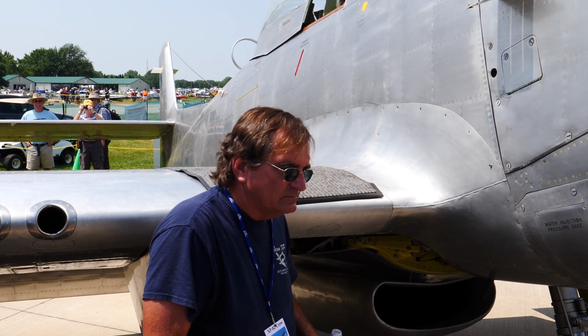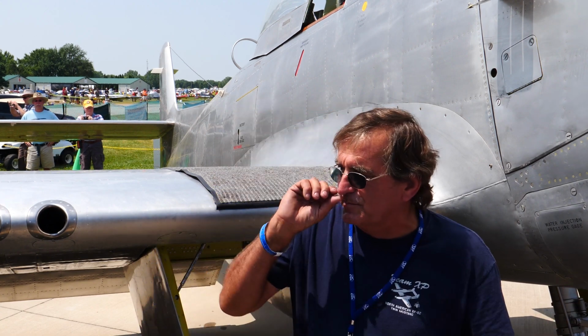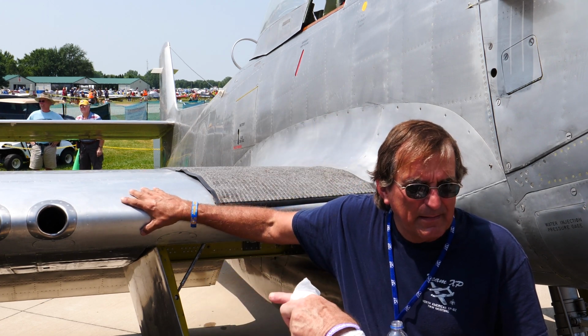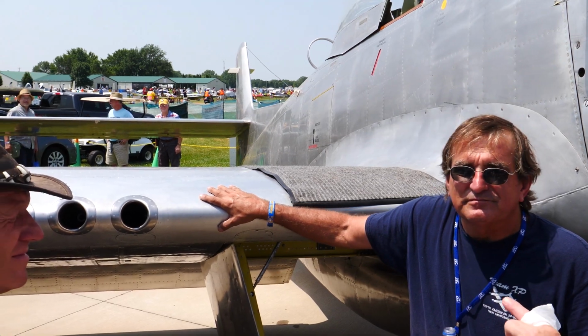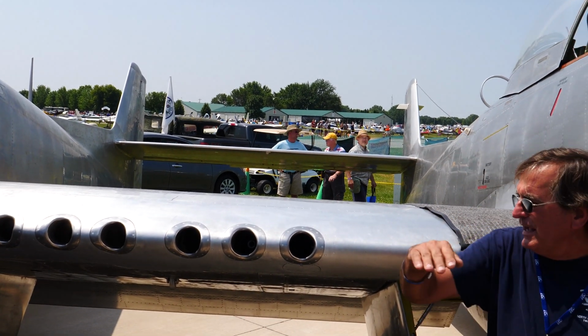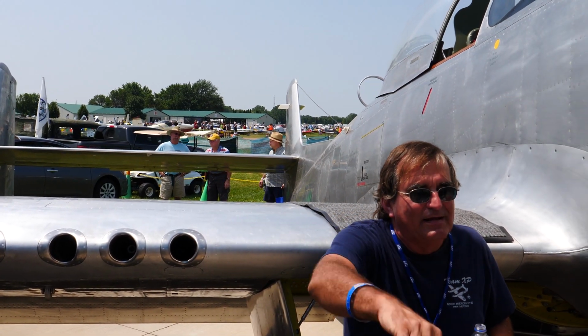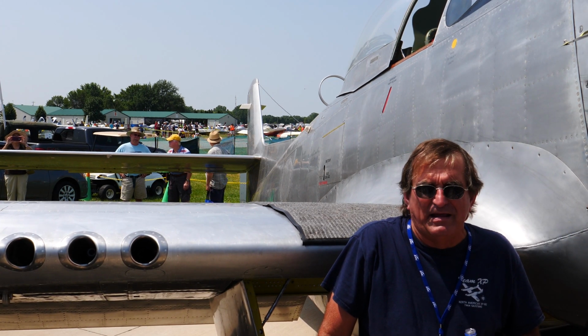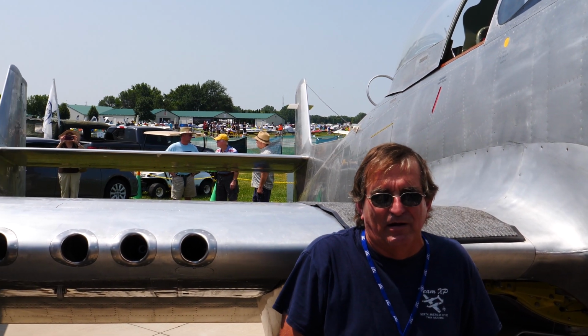Can I ask you a question about something? I don't know all the answers, but I'll try. I know it had, what is that, 650s right there in the middle of the wing. When they fired, how did they manage to not hit the propeller? Well, take a look and figure where the arc of the blade is versus where they come out. They miss. Do they converge or are they all firing straight? Straight.